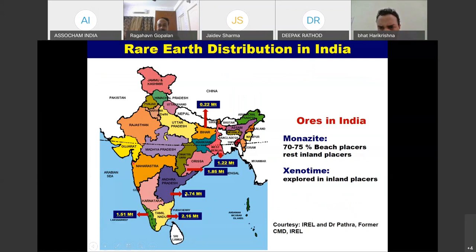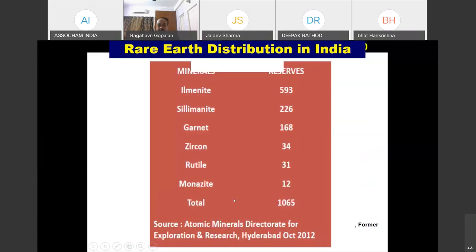You can see this belt where I have put this country. I want to acknowledge IREL and Dr. Patra, former CMD. The slide I borrowed from one of their presentations. And the amount of rare earth ore availability I have also indicated here, like Andhra Pradesh, then Tamil Nadu, Kerala, and all the others. This information is available on their IREL website also.